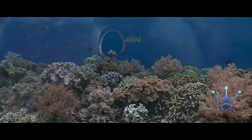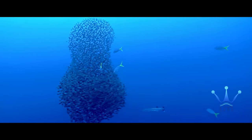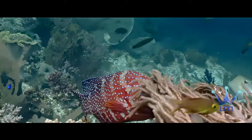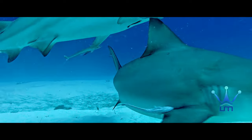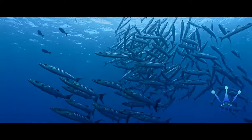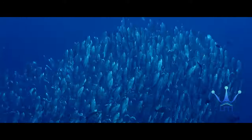Life on the coral reef is about survival. To succeed, each animal must continually adapt and evolve. Other than the top apex predators, most animals are predator and prey. What does it take to become one of the most successful hunters on the reef?